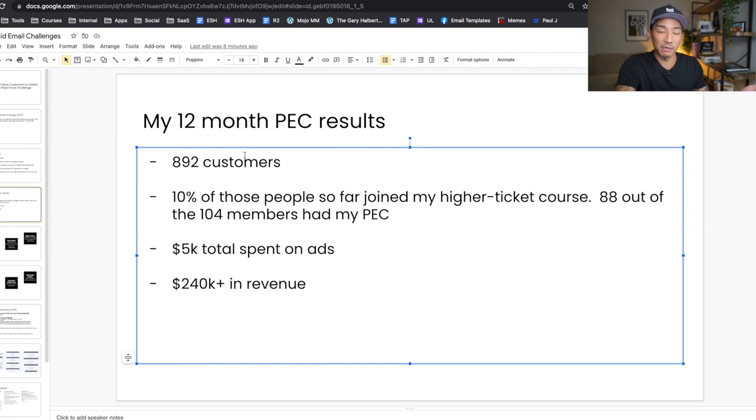It was fairly passive after I launched it, other than creating content and talking about it in some of my content, but very little spent on ads over a 12 month period and super high conversion rates for my other offers that I have.